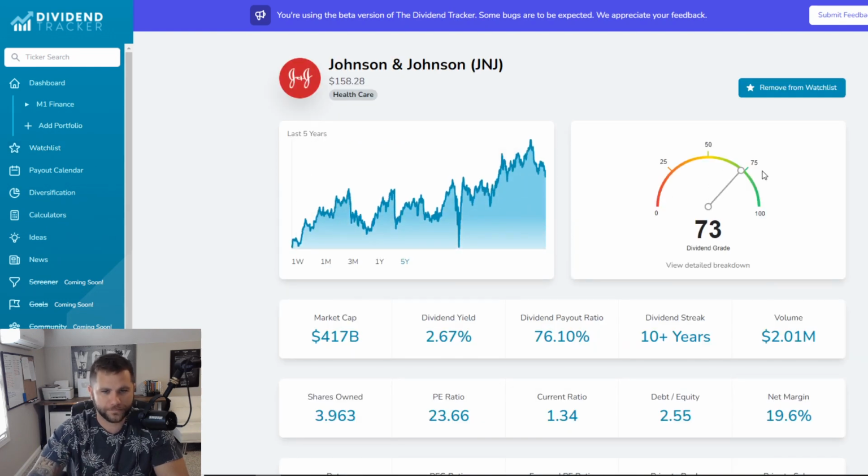Where you can get more information. Now, one of the things I did mention earlier is the dividend grade, and I may be biased here, but this is one of, I think, my favorite features on the Dividend Tracker. So like I said, the dividend grade is basically showing you a score from 0 to 100. The closer to 100 the dividend grade is, the more likely that dividend is safe with that company, meaning you most likely are not going to see any potential cuts, and we're also taking into account dividend growth and that dividend growing over time.